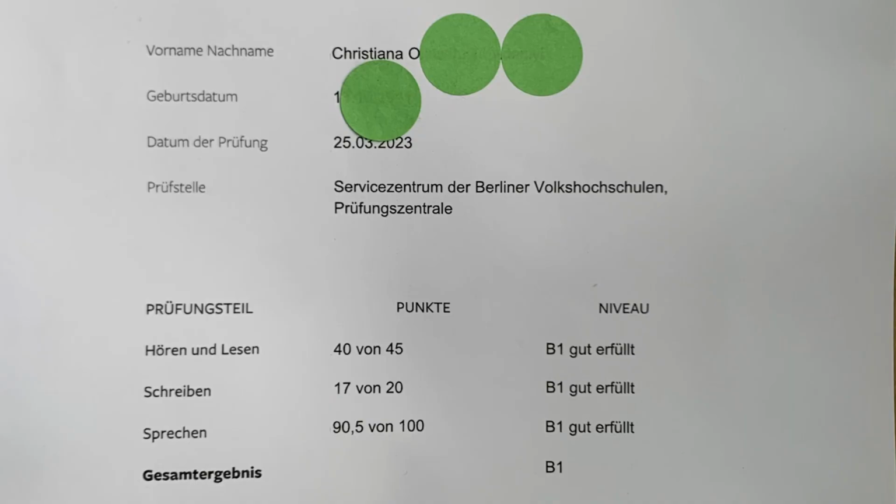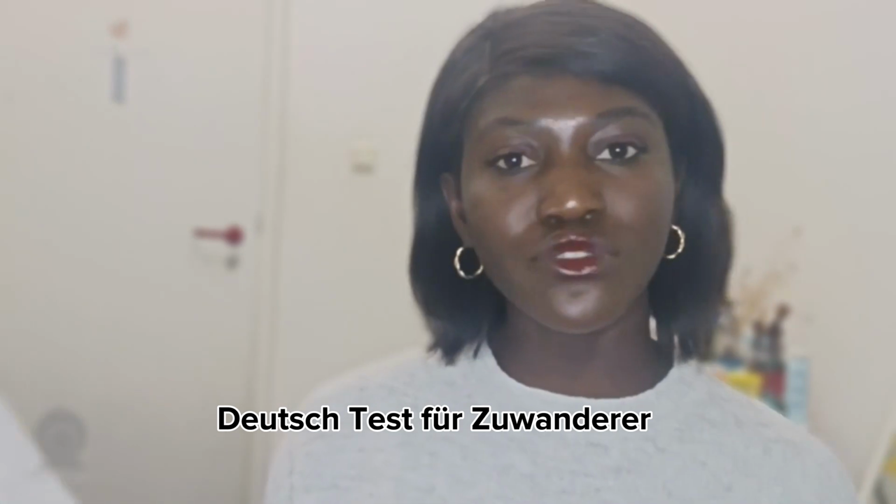The B1 exam is an exam that evaluates your language skills on an intermediate level, your ability to communicate in real life situations. I will start by showing you my B1 exam, and here it is. And with this, I will tell you how your B1 exam would be evaluated. The B1 exam I have here in my hand is the Deutsch-Test für Zuwanderer. Zuwanderer is like a migrant.